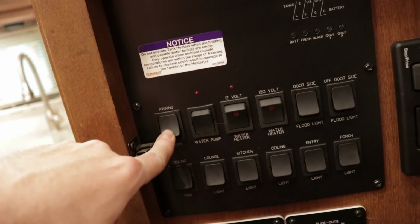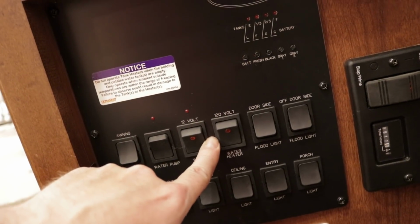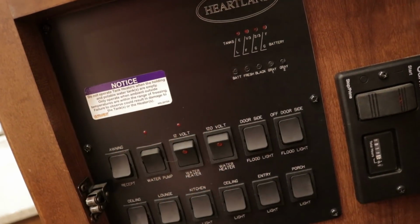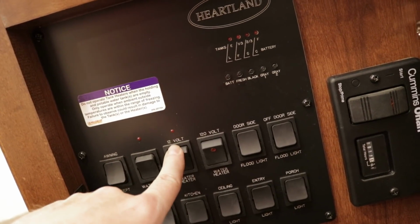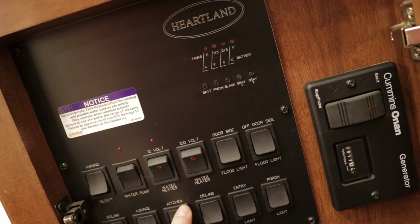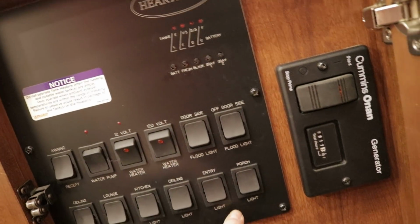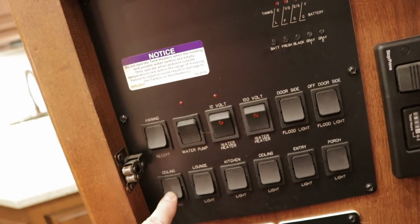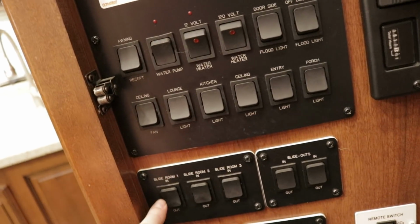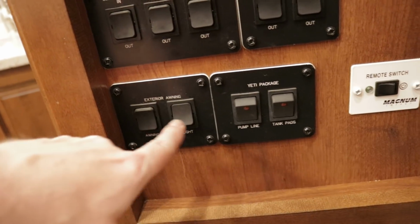Let's turn that on. Water pump, water heater, 12-gallon gas electric direct spark ignition water heater. Flip the switch on whether you're gas hooked up to shore power or you're boondocking. 15 minutes later you'll have hot water. And these are going to be lights: floodlights, outside exterior lights, inside interior lights. And these are going to be your slide out buttons right here. And down here, it's going to be your awning button.